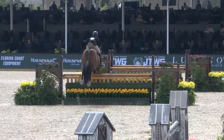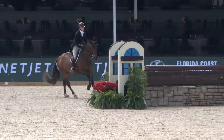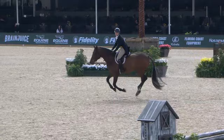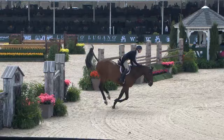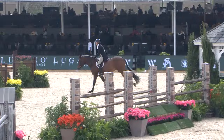Just rubs that double there. Wow, beautiful jump. This horse is so scopey. He can jump any jump. He just made that look seamless, effortless. This is definitely a horse I would want to ride and do in these classes.